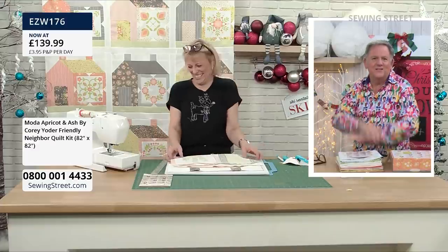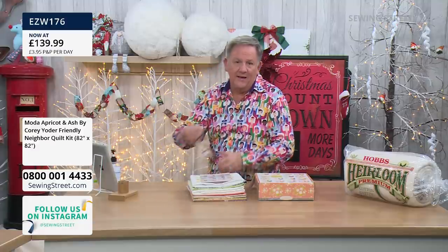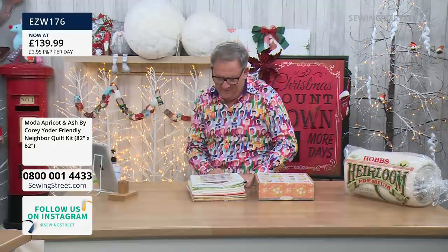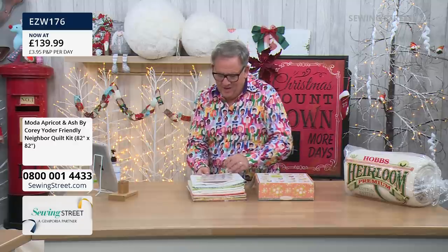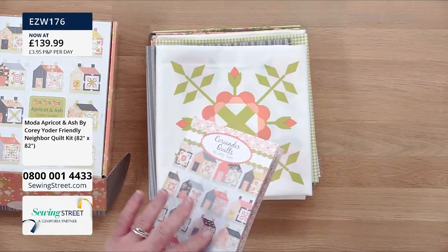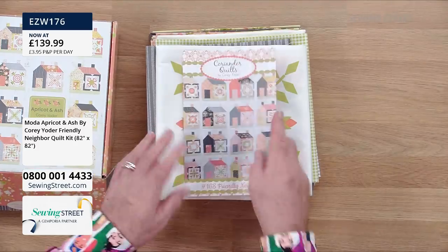Right, here we go. Then let's do a quick recap. It's called Coriander Quilts by Corey Yardley. No, Yoda, sorry. Friendly Neighbour, right? They've quilted theirs beautifully. When you come to get it long arm quilted, or you do it yourself, they've done it in rainbows.